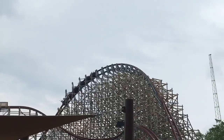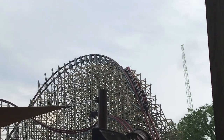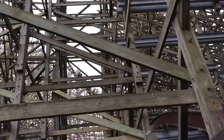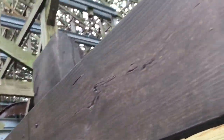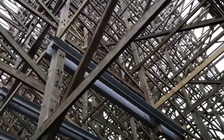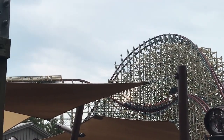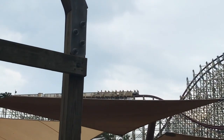So then you're going to head down this first drop. And this is one of the better first drops I've experienced. It's not my favorite, but it is still really, really good. It is the best in the park in my opinion. And I think this drop isn't really talked about a lot because it's so overshadowed by the rest of the ride. The drop's great and all, but it's probably one of the weakest moments on the ride.